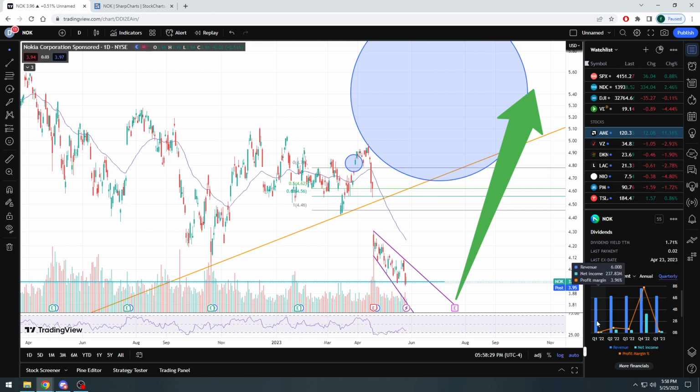Now we go back 1 year prior. $6 billion, $237 million net income. Profit margin, sub 4%. So revenue went from $6 billion to $6.3 billion, period, 1 year ago, right? That's a 5% increase. Income was $237 million, less than 4%. Now $300 million, almost 5%.